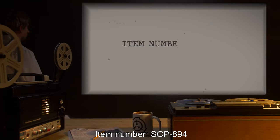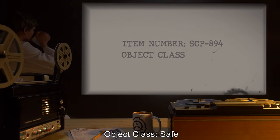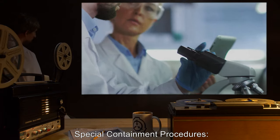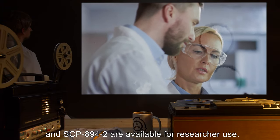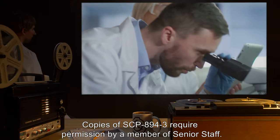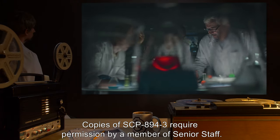Item number SCP-894. Object class, safe. Special containment procedures. All copies of SCP-894-1 and SCP-894-2 are available for researcher use. Copies of SCP-894-3 require permission by a member of senior staff.